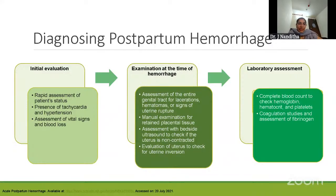What is the initial evaluation? Initial rapid assessment of the patient's status, signs and symptoms like tachycardia and hypotension has to be done. After diagnosis of postpartum hemorrhage, we have to examine the patient simultaneously in order to know the cause of the hemorrhage. In case of an atonic postpartum hemorrhage, we will see a soft, boggy, or non-contracted uterus.